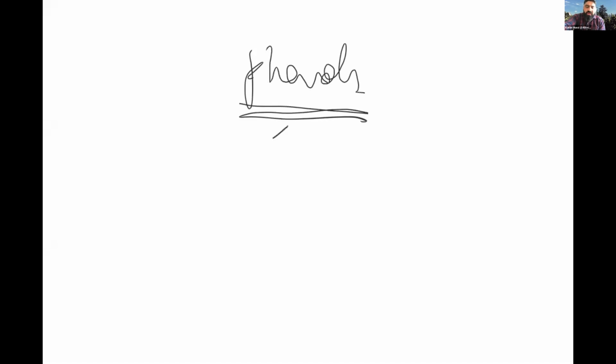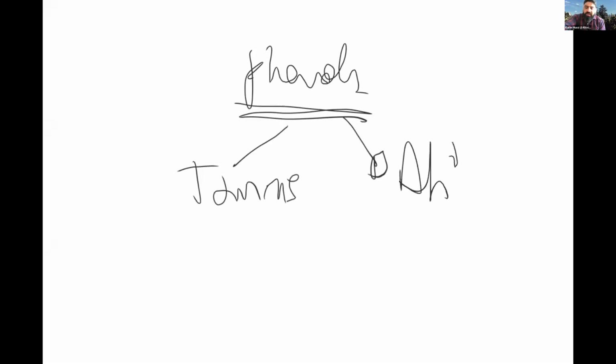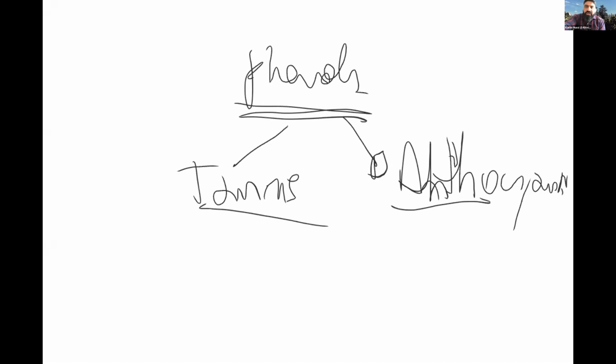But the thing is how we manage those phenols, those tannins and anthocyanins. I'm trying to put it in half English, half Spanish. Anthocyanins. We know that they are like cousins, and they need one from the other.